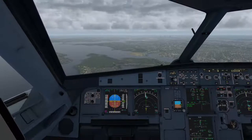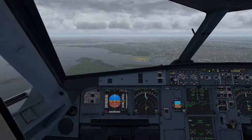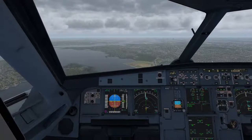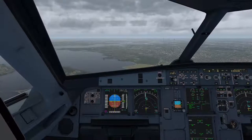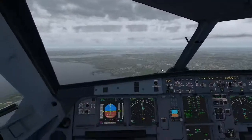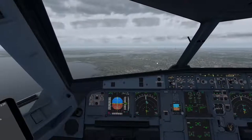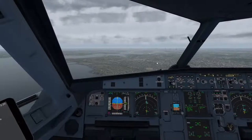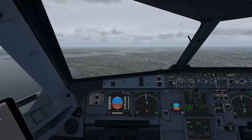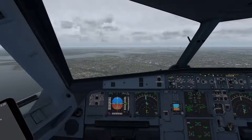Start pulling it back now. Ceiling's actually at 22, about 25. No, it's a little bit. It's about 30, somewhere about 31. 2,000. Let's go flaps 3. And, flaps 4.